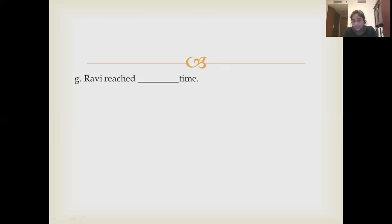Ravi reached dash time. I know the word time is there, but that doesn't exactly tell you what preposition to use. Okay, so the answer is on. Ravi reached on time. Also, another case would be if we're saying Ravi reached in time, if we're speaking about a certain event or an occasion, and in case Ravi was about to be late, but we're saying that Ravi reached just in time for the certain event or occasion. So even in would make sense in this case. On makes more sense. In, if we had an event or something following in the sentence, we could use in as well.